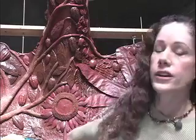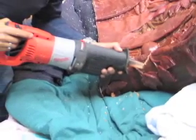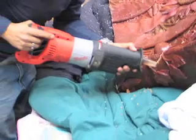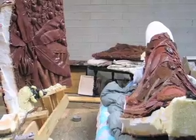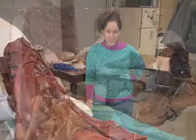Once I complete a certain section of the sculpture, I'll cut it into sections, which is kind of a scary process to do. I take a saw, I cut it with an electrical saw blade, and it's scary. Sometimes there are parts that I have to repair. And I'll take those sections to the foundry.